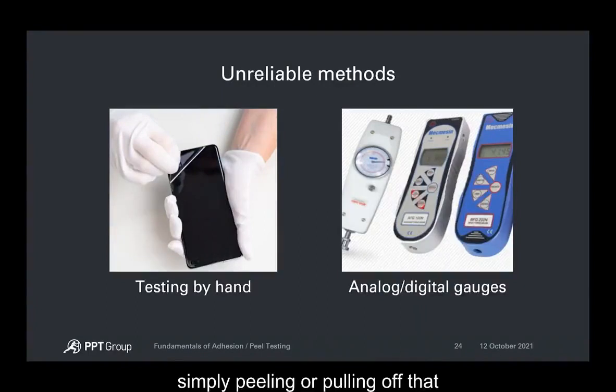Simply peeling or pulling off that safety cover on a brand new mobile phone, or just saying, oh yeah, that feels strong enough, may work in some instances, but the field test method isn't very quantifiable or repeatable. And mechanical or analog gauges make use of springs to convert the magnitude of force being measured into a calibrated force value that is displayed by a needle position against the graduated dial indicator. This type of force gauge is durable, simple to use, easily transported, and being mechanical in nature, it doesn't require electrical power to operate. But they have a few limitations.